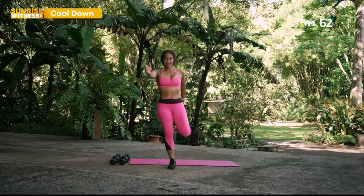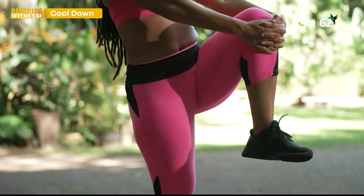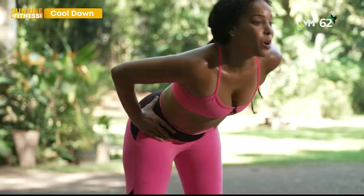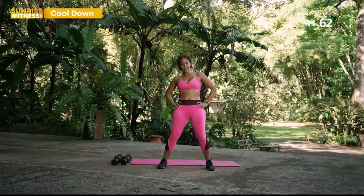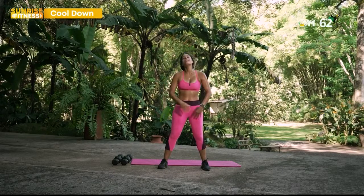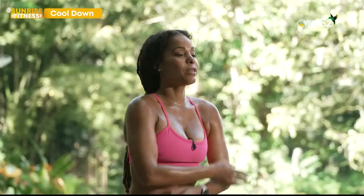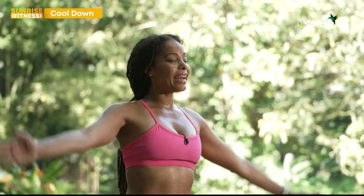Looking good. And up. Hold it. Let's rotate the hips all the way around. And other direction. Now we're going to rotate the neck. And other direction. Last 2 breaths in through the nose. And exhale it out. One more time. Inhale. And exhale it out. Again, give yourselves a clap.